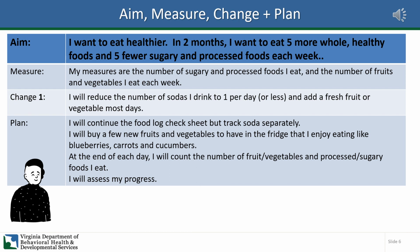Now that she has done the foundational work of going through the focus steps, this brings her to the model for improvement and setting her aim, measure, change, and the plan, which is the first step in the Plan, Do, Study, Act cycle. She has set her aim that she wants to eat healthier, and in 2 months, she wants to eat 5 more whole, healthy foods and 5 fewer sugary and processed foods each week.